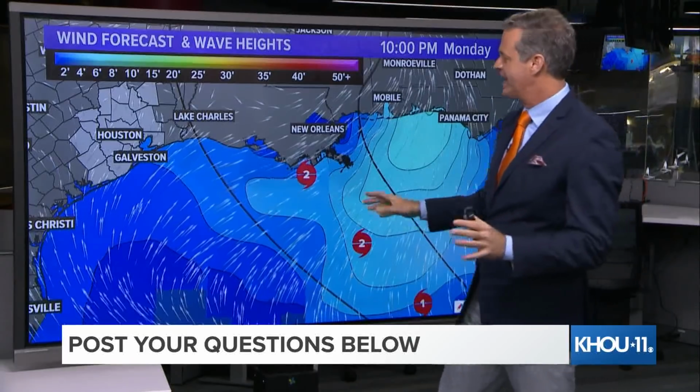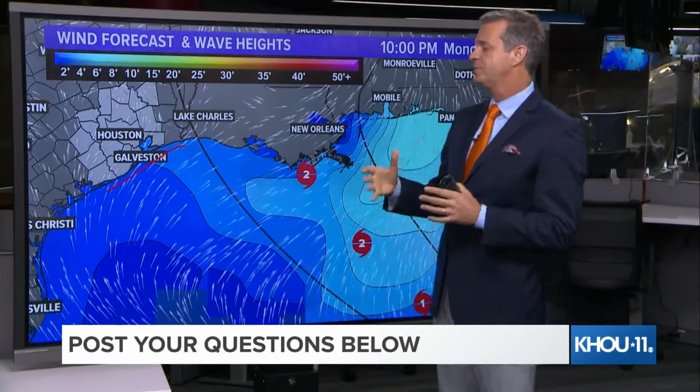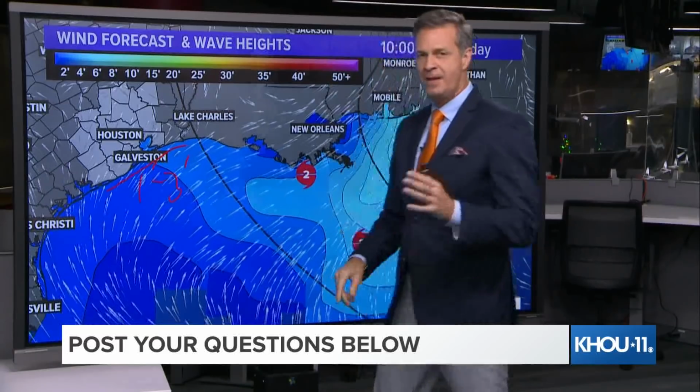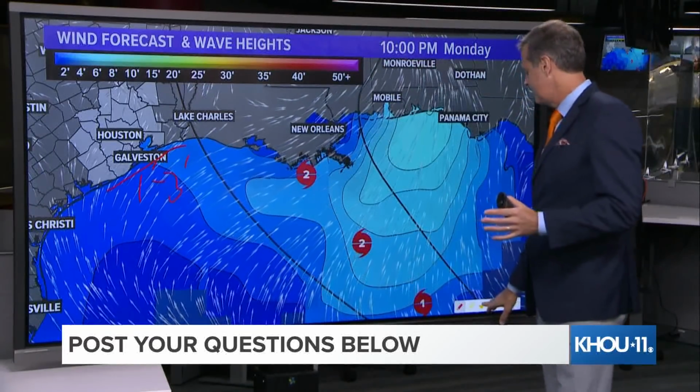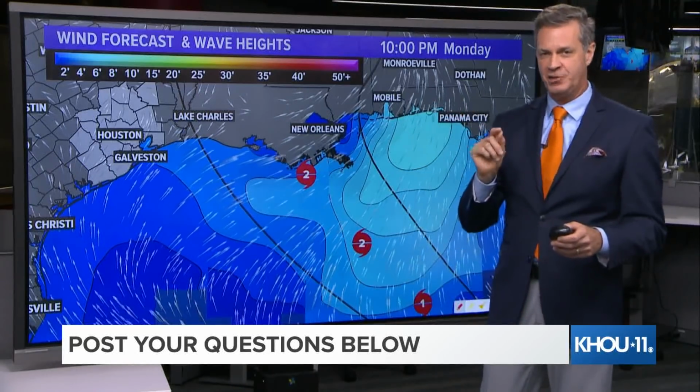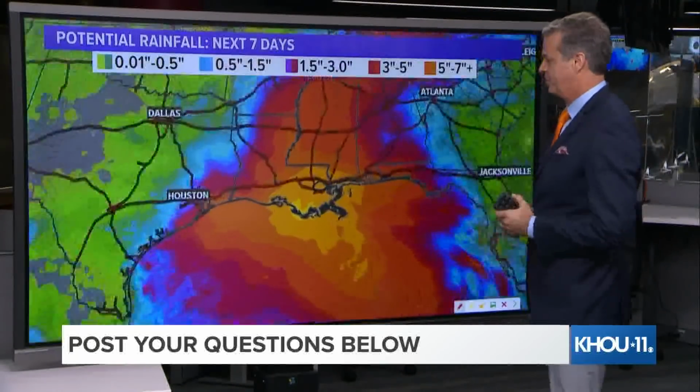I do want to mention that even as far away as Galveston and the Galveston coastline, we will see waves increase. Seas here will be running 1 to 3 feet above normal. And so we could see a little bit of inundation at times of high tides in low-lying areas, but really it's going to be a rip current and swimming threat for the Galveston coast.